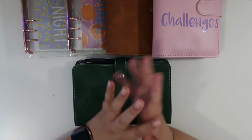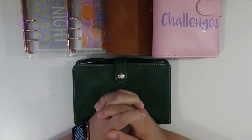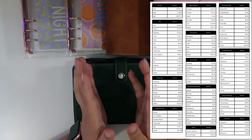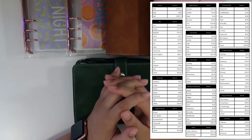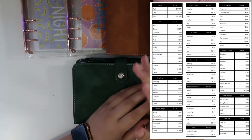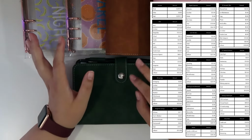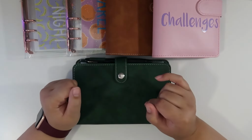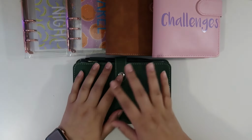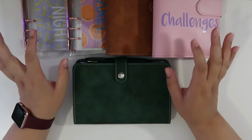My name's Cassandra, and in today's video we are going to be doing my first cash stuffing for May. I got paid today and I put my budget sheet on the screen so you can see how I've broken it down, but today we are going to be stuffing $345 into my various sinking funds.